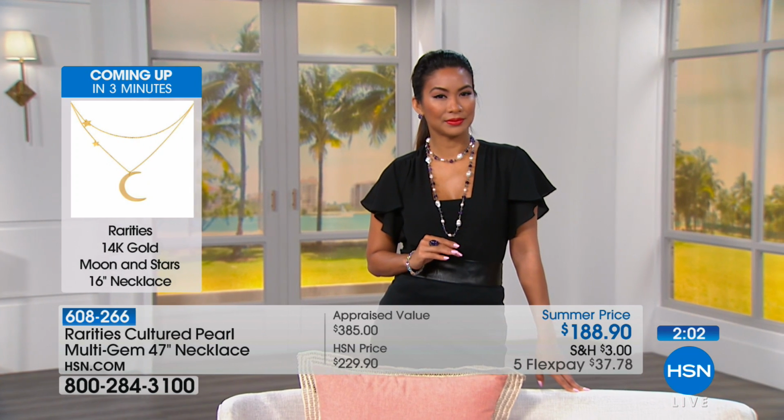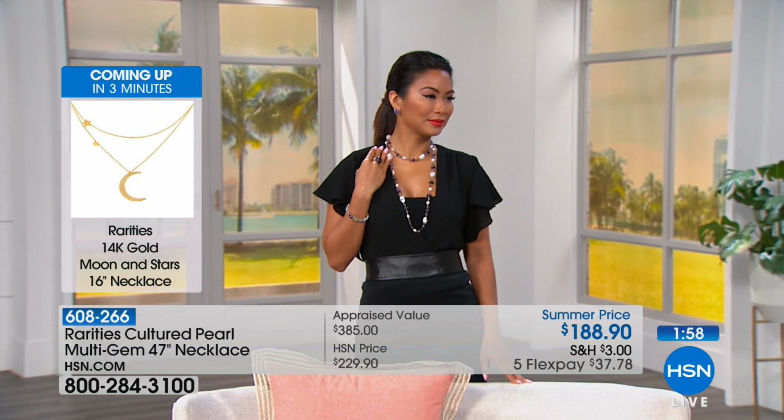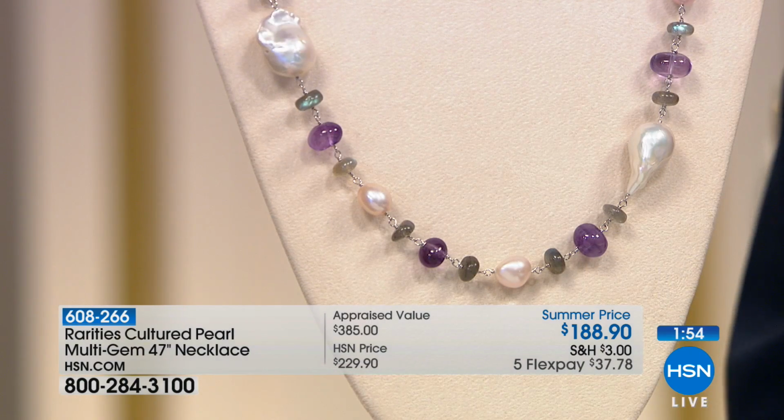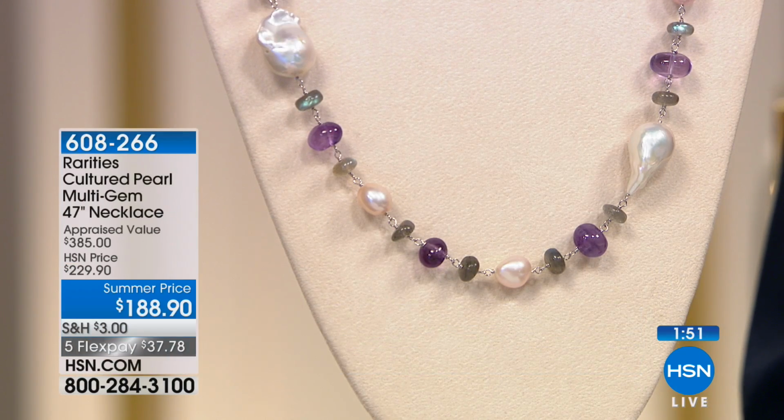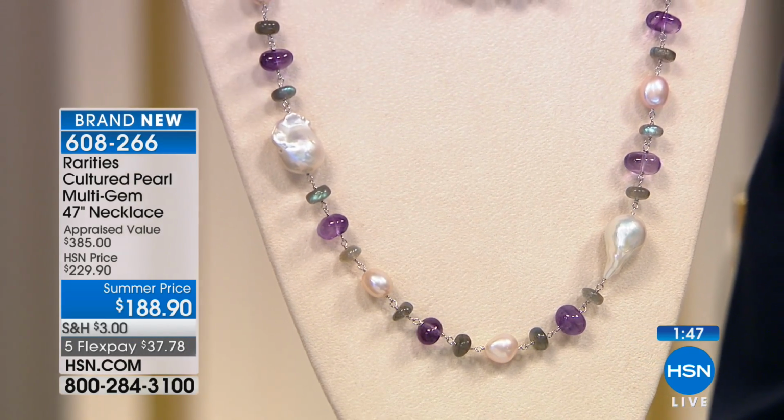You can take these and you can knot them. You can wear them 47 inches, throw a knot in it. Something that I really, really love, when you're wearing something backless this summer or you're wearing a tank top, take the necklace and throw it around your back. Walk into that barbecue or that card game or that luncheon or that little cocktail party with this necklace dripping down your back.